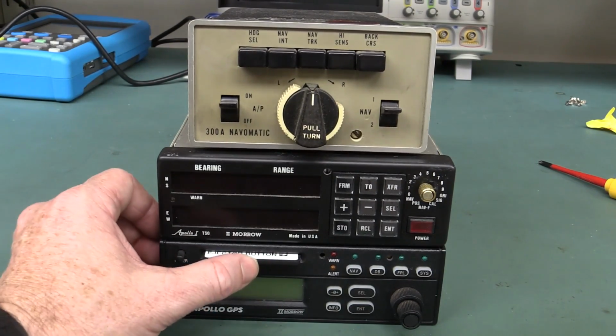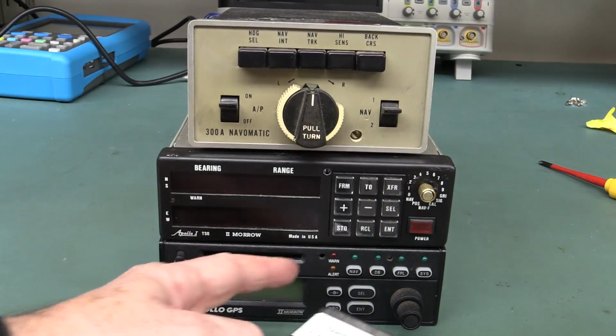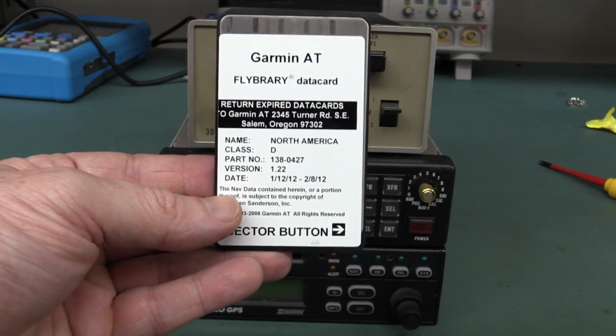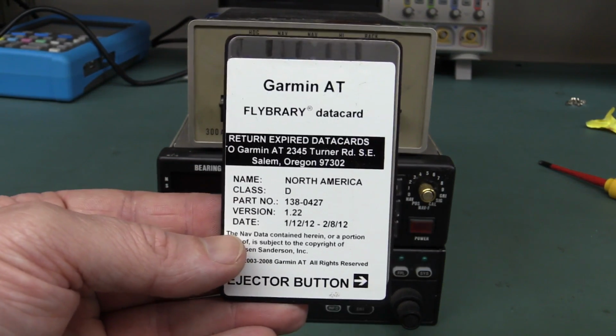And ejector button. Hello? No, ejector button. There? I just pulled it out. Check it out. It's got a Garmin Flybury. Flybury, as in library, but it's Flybury. Get it? Data card. There you go.